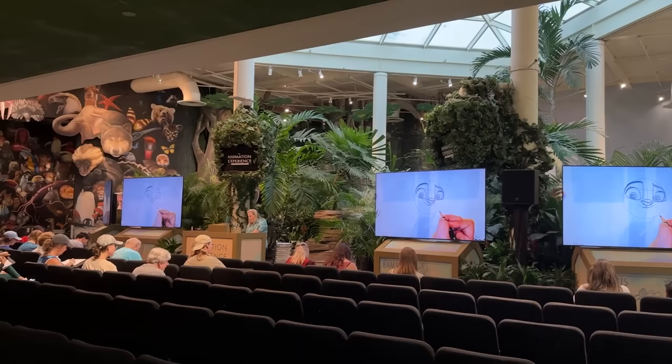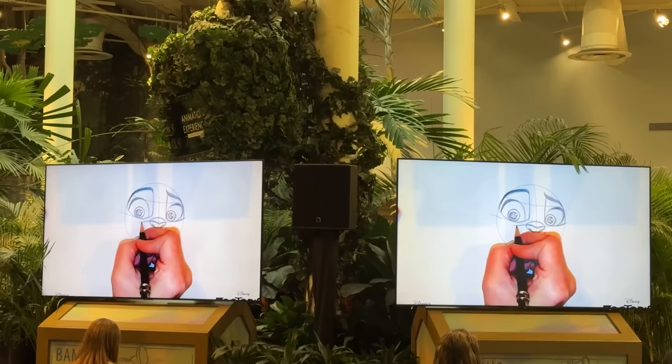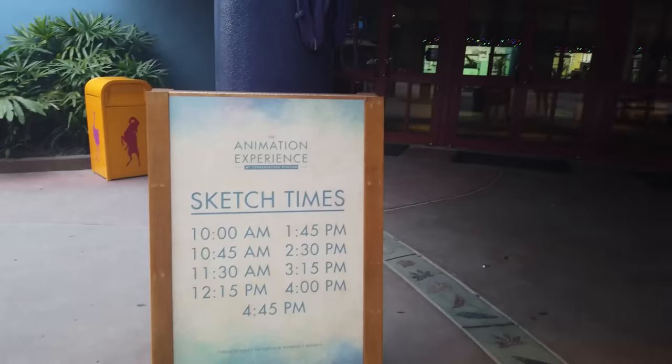This is on Genie Plus. It does fill up because of the small capacity. So if you want to book it on Genie Plus because you've already purchased it, it's not a terrible idea. But usually if you show up about 15, 20 minutes before the class, you can grab a spot.